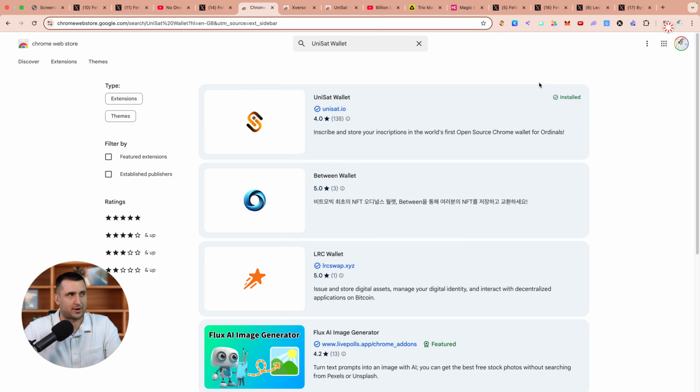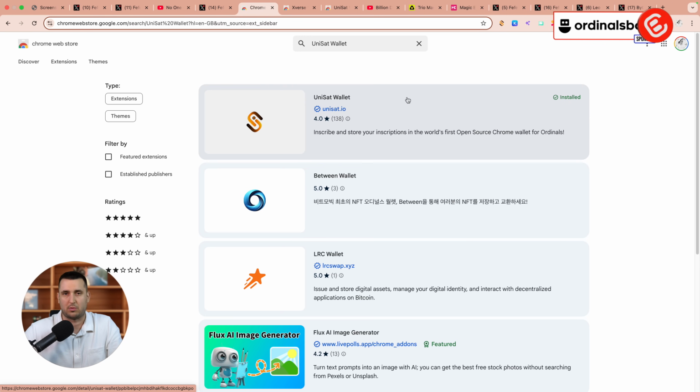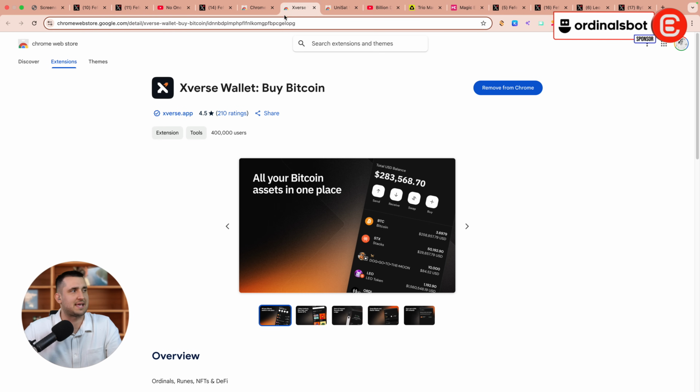Two main wallets that I can recommend. One is the Unisat wallet. This is a very famous, most widely accepted and known wallet. And the second one is the Xverse wallet. Both of them are Bitcoin wallets. Now in Xverse, you do have a separate Ordinals address, and you have a separate SegWit Bitcoin address. So this is a little bit more advanced, but again, you can use both. They both work very well, very well known.